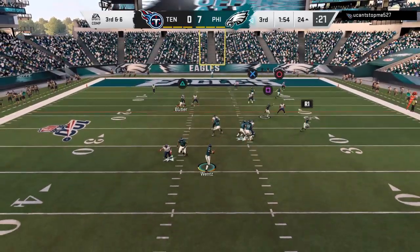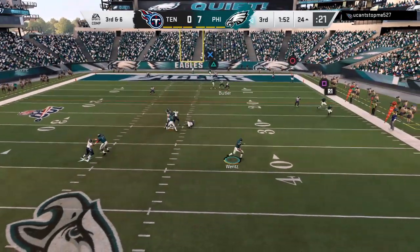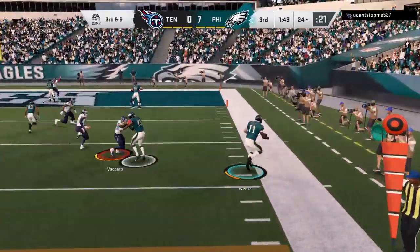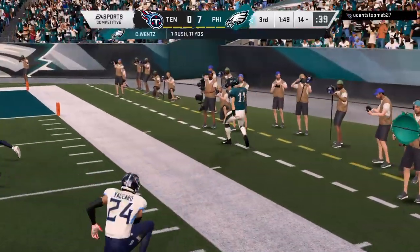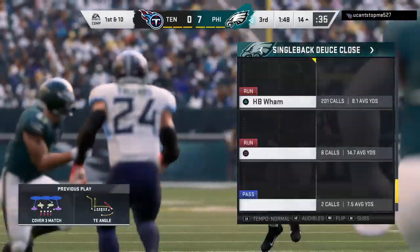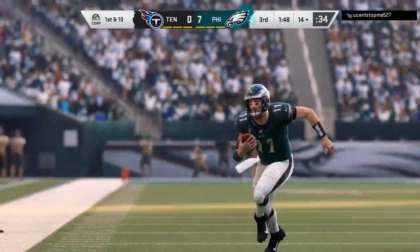Now Wentz. Eluding the pressure right. He can run for it, and he will. And he'll go out of bounds inside the 15-yard line. Wentz can pull it down when he needs to, and the 6'5 quarterback picks up the first down.